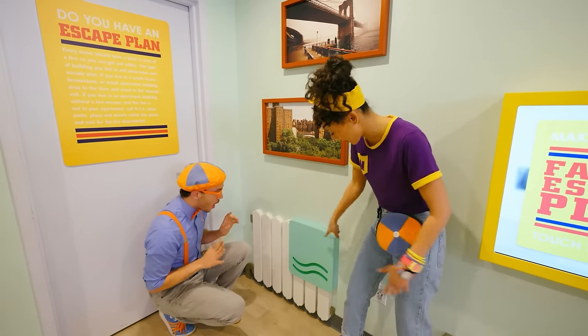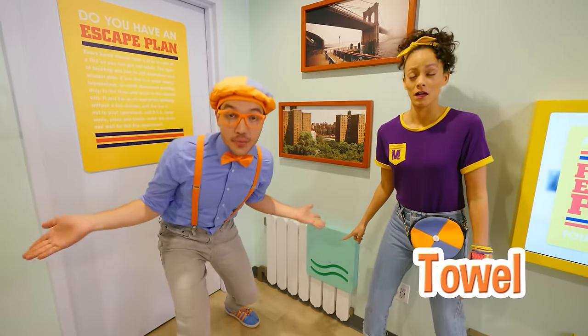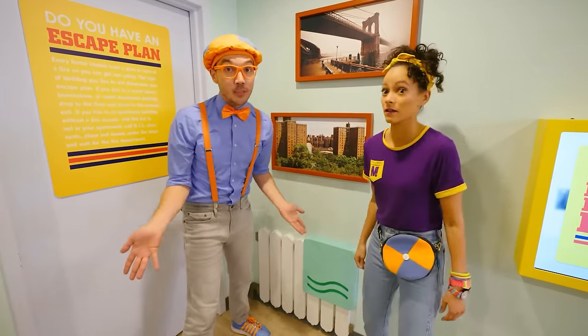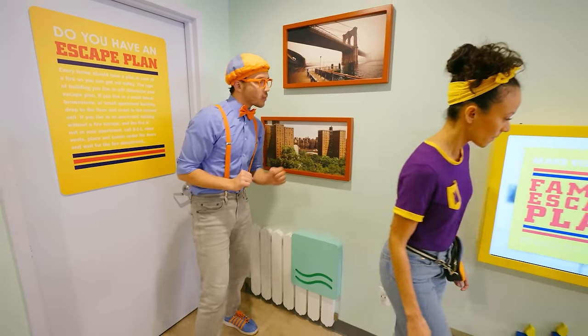But what's on top of it? Uh-oh, there's a towel on the radiator. That is not good. Yeah, that could definitely start a fire. Oh, what about these?